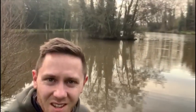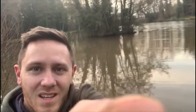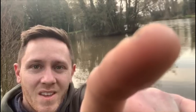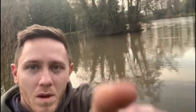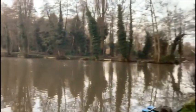So I'm fishing, see the island there? See the log that's hanging out here? You see it just there, there's a little log hanging out there. So I've got one by there and one just by the island. Fishing 2 rods, but no, lovely looking place.